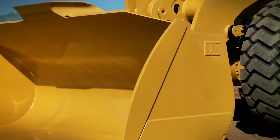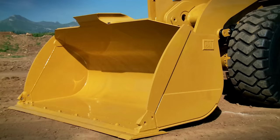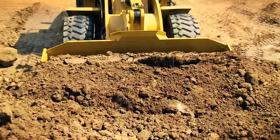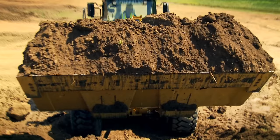Performance Series buckets feature an optimized shape, allowing short load times, fill factors above 100%, and better material retention. A unique spill guard protects the cab and linkage components from material overflow. This design results in safer operation, shorter cycle times, reduced fuel consumption, and overall higher production efficiency.